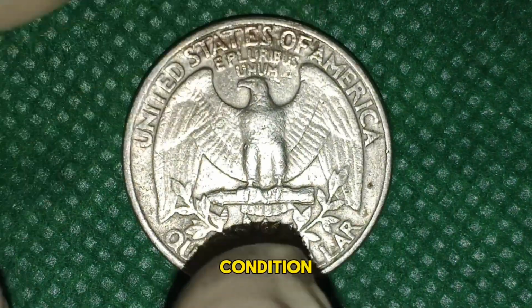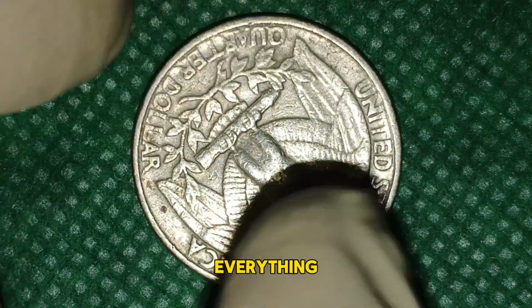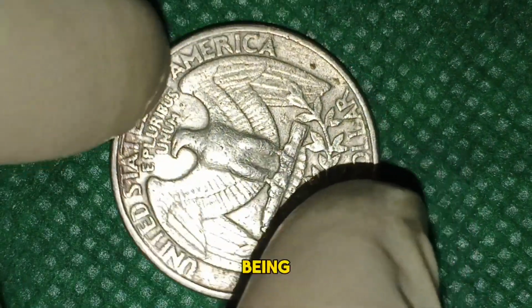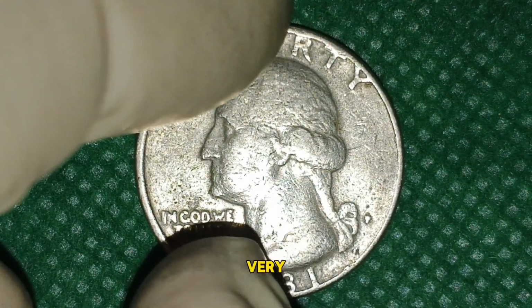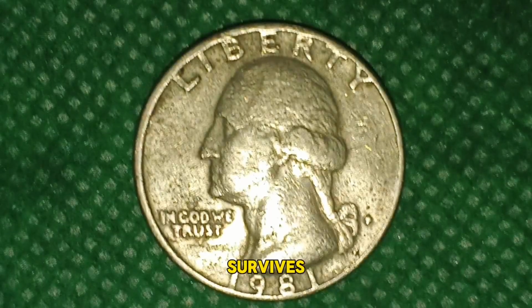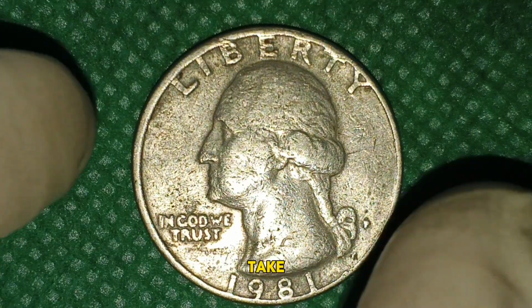Let's talk about condition first. In the world of coin collecting, condition is everything. Coins are graded on a scale from 1 to 70, with 70 being a perfect coin, flawless under magnification. Most coins you find in your change are in very low condition grades. But every once in a while, a coin survives the minting and circulation process in near-perfect condition. When that happens, collectors take notice.